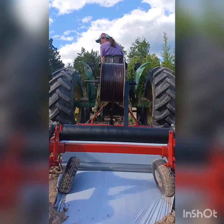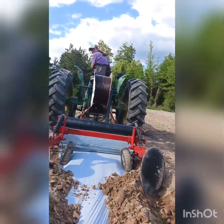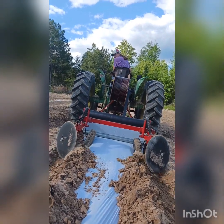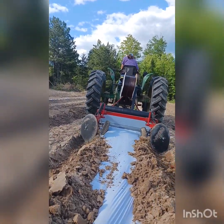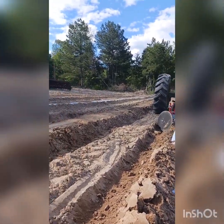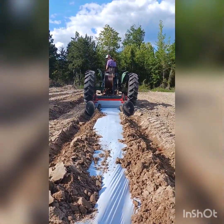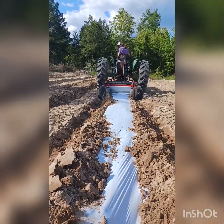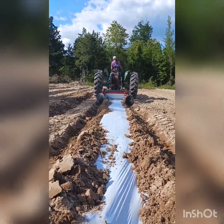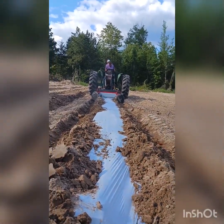So today, instead of Dad running the tractor, it's Mom. And I'm quite impressed that we got one nice, neat row done. Now, Mom had to back up to get this far to get the rows in, because we had a dirt mound behind us. So that was fun. Very, very fun.